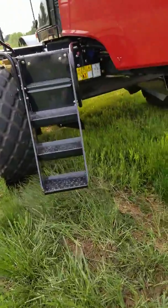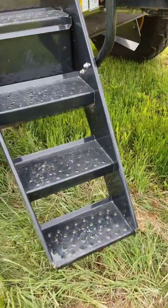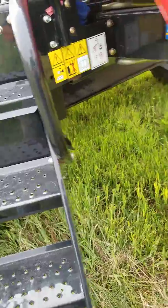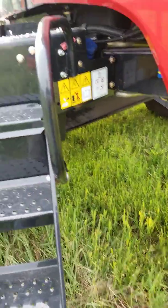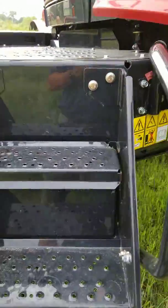So over here, one feature I don't like is the solid step. It comes up to almost my knee, so we shouldn't have an issue there, but it's just like a combine. The bottom step should be rubber, I think. That's just my thoughts on it.